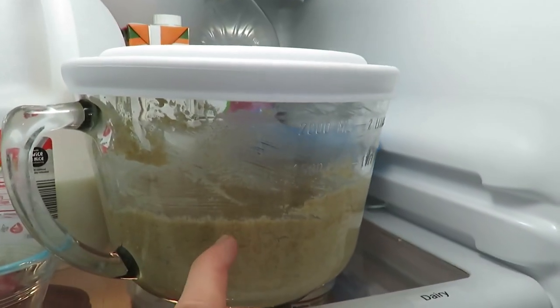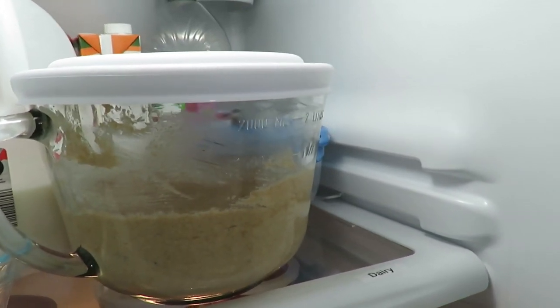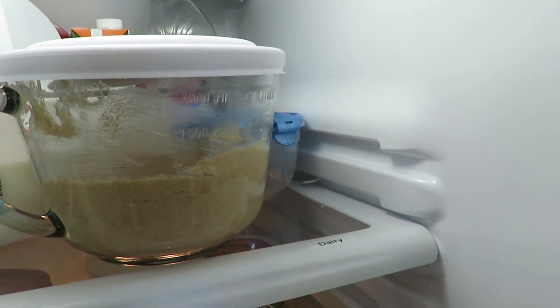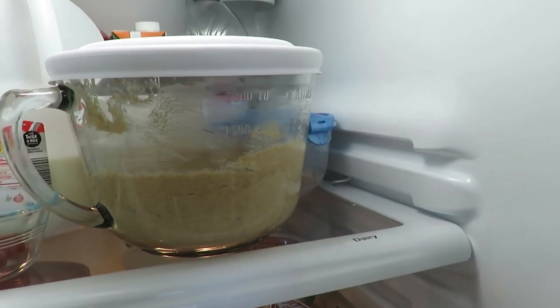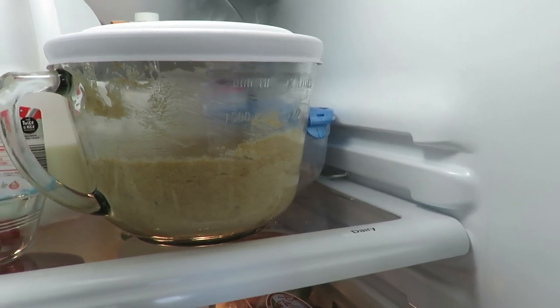So I decided to make some banana, sourdough, einkorn flour bread actually, and so it's gonna rest in the fridge for about 4 to 6 hours and then I'll bake it tonight. So just nice to have that as like a breakfast side or as a snack too.